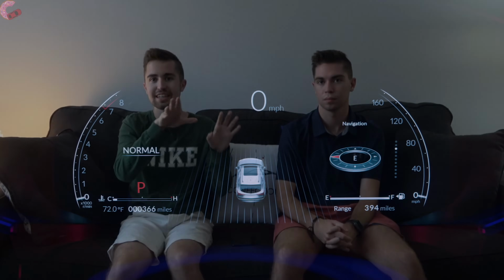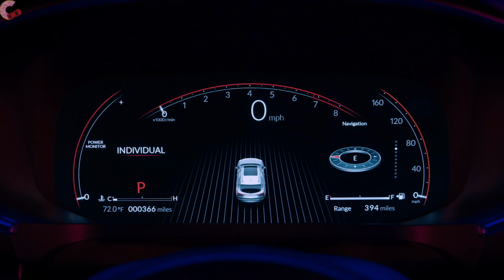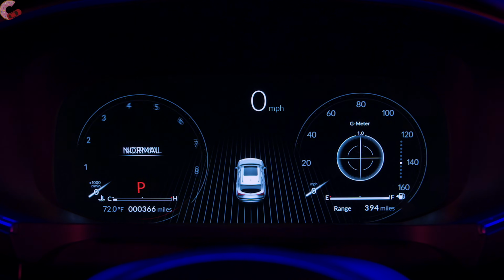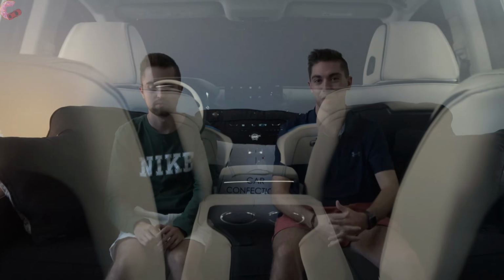Now in addition to that, you're also going to see a 12.3-inch gauge cluster. So this is the first full reconfigurable gauge cluster in an Acura product as well, and it does all the typical tricks that you expect, like change designs and stuff like that. Now in addition to that, you're also going to have much improved materials.